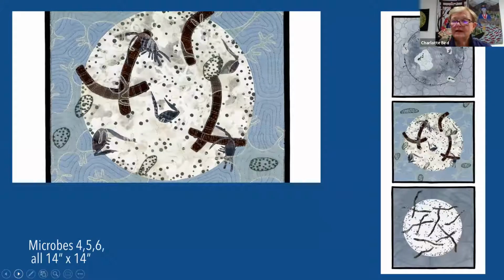At any rate, I have subsequently continued to work in this format. All the pieces are 14 by 14, and they have that center circle as if you were looking through a microscope. The more recent ones, frankly, I make them up. I make them up as I go along.